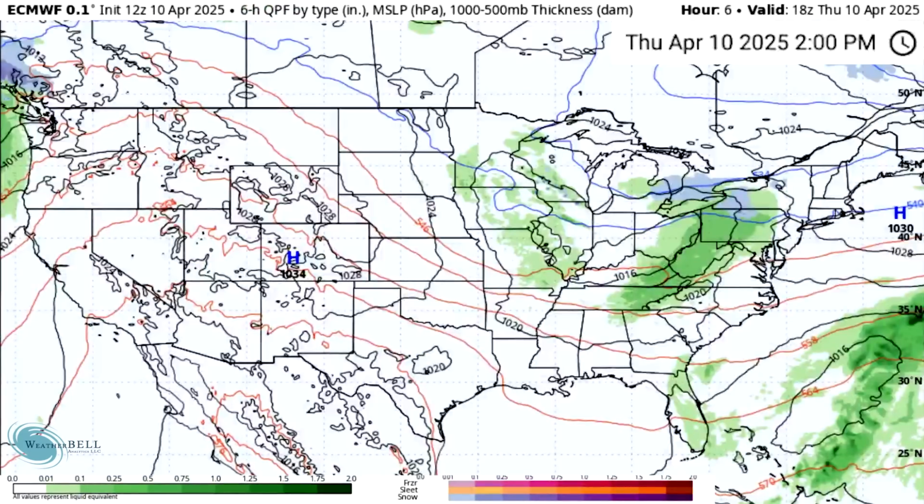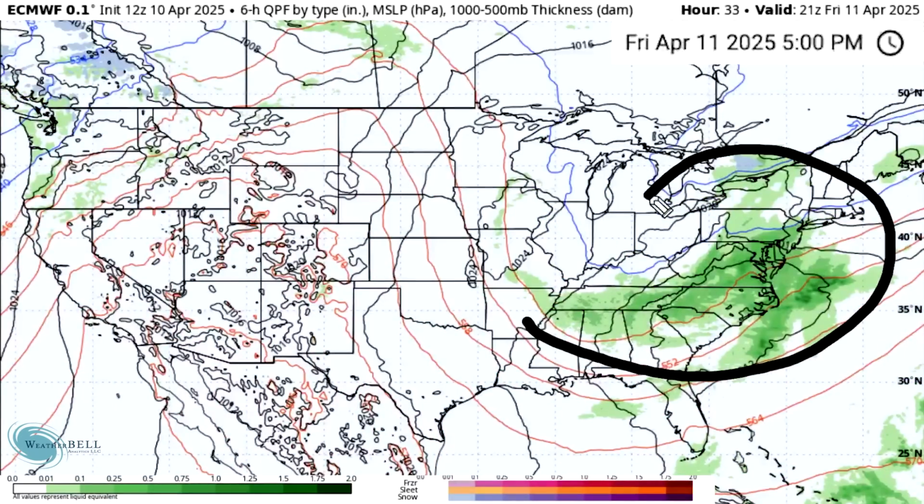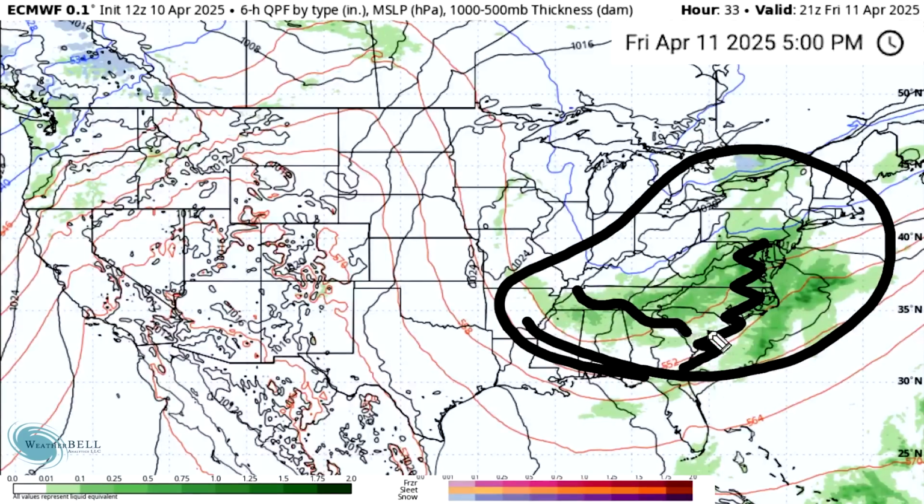Looking at, again, the updated European model guidance here, we can see that this is for yesterday from the time you're watching it, for today on Friday the 11th, we can see quite a bit of thunderstorm activity for a lot of these areas in the Mid-Atlantic and Southeast, also for the deep south back here.